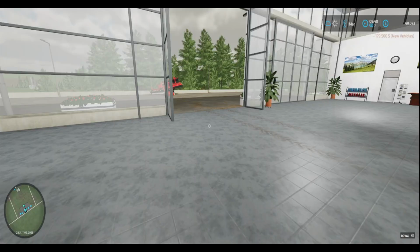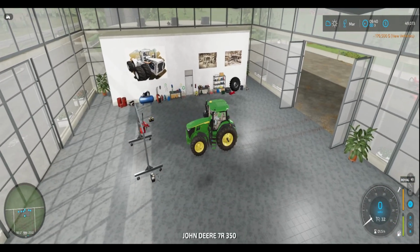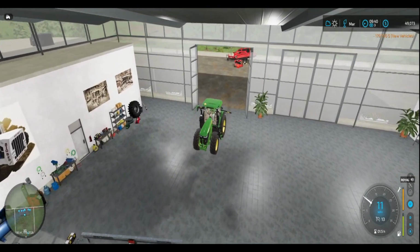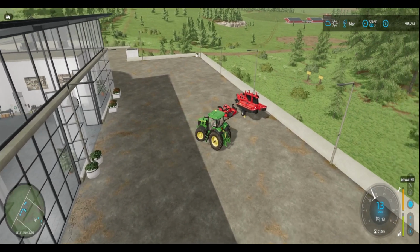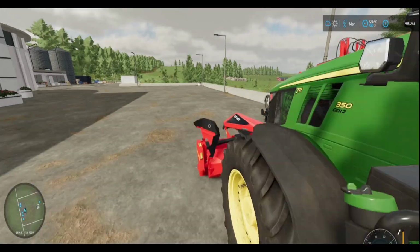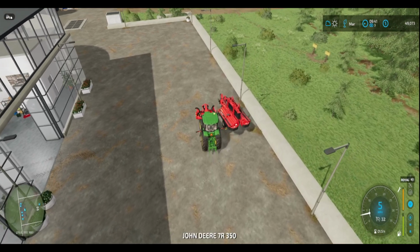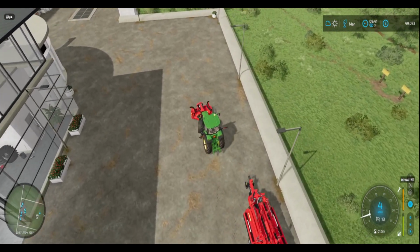Okay, and we're left with 49,000. Not bad. It is a lot of money to spend, but you know what? All in all, it's going to work out for us in the end. So this is something we will never have to repurchase again. And now we can run a lot faster with the mowing. There we go. There we are. Lift it up. Let's grab our new mower.